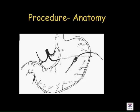So this is the ideal location where you can access the stomach. You don't want to go on the curve, and you don't want to go on the other side, because this is a relatively avascular area. Saying that, one of my partners, very experienced in gastrostomy placement, routinely placed the gastrostomy tube from the greater curvature.